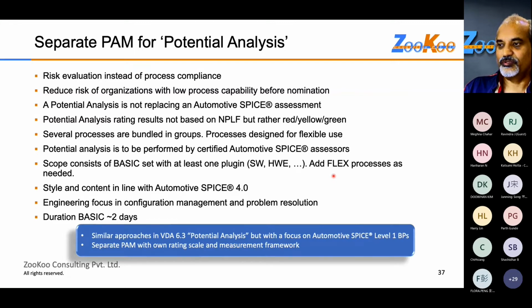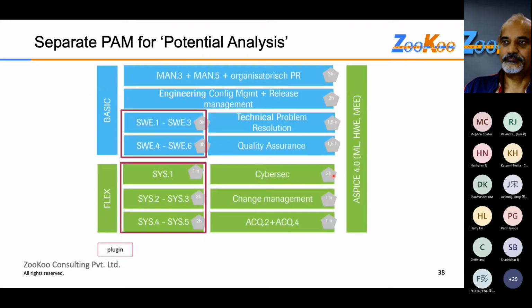It is a similar approach; I think most of you may have some experience with VDA 6.3, but with a focus on Automotive SPICE level 1 BPs. So it will be a separate PAM with its own rating scale and measurement framework. It will not be derived from 33020. They will define their own measurement. It will look something like this, very high level scope, basic and flex. Some processes: main 3, main 5, problem resolution, engineering, configuration management, release, software process, technical problem solutions, quality assurance. And then plugins, depending on whatever your scope is.